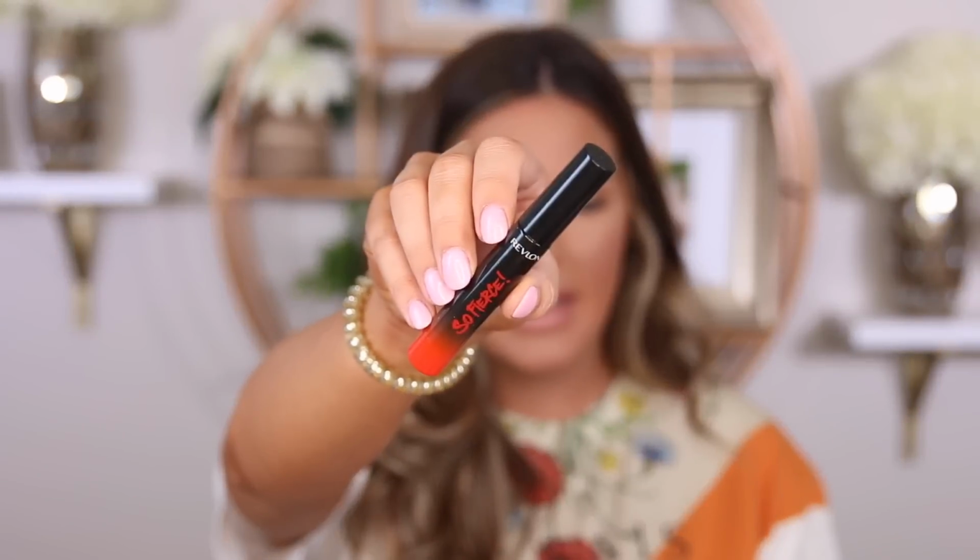Of course, I set my face with the Urban Decay De-Slick, and then I did use that new Revlon mascara, which is not bad. I kind of feel like it's weighing my lashes down, but it's called So Fierce. That's what it looks like. It does give a lot of volume, but I do think it kind of weighed down my lashes, but I don't hate it, you know what I mean?